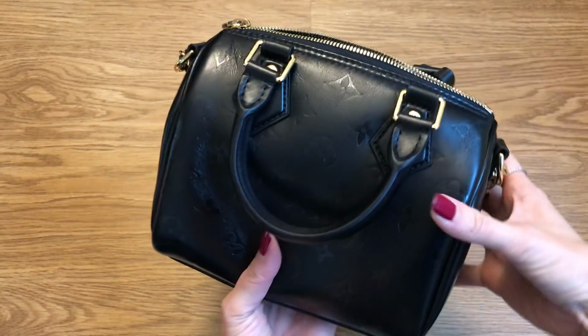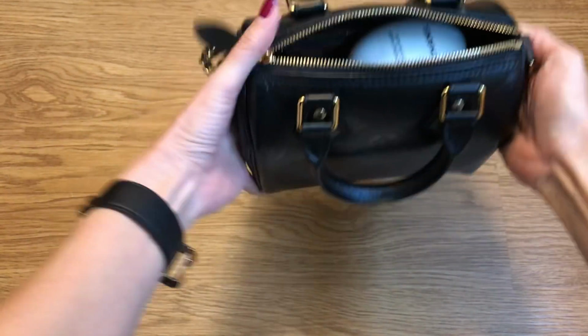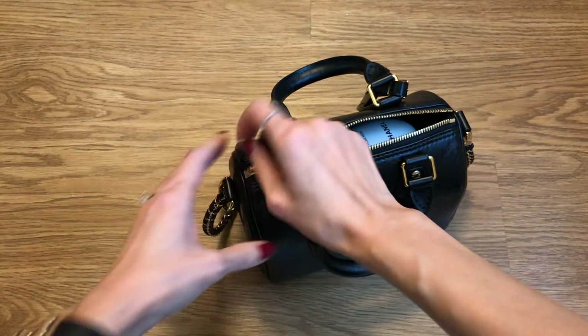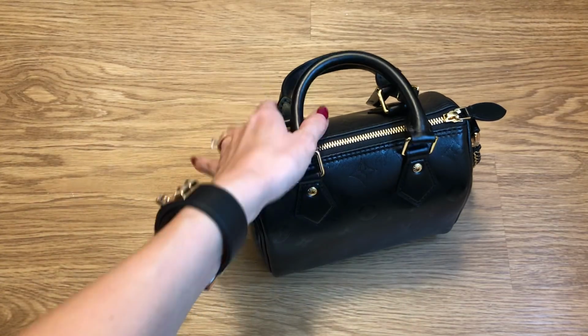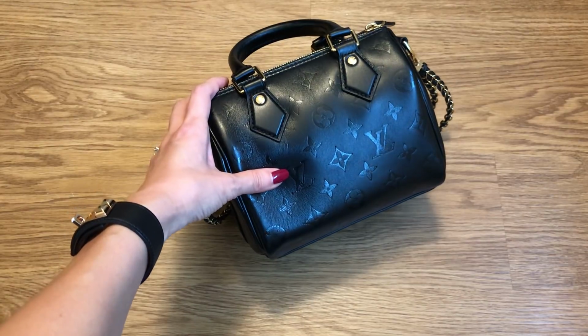If they made this bag in epi leather, black epi leather, I would definitely take a look at that. I think it would be stunning. I know that they don't make the classic Speedies or even the bandolier version at all in the Epis, they discontinued it a long time ago. I think that would be really pretty.